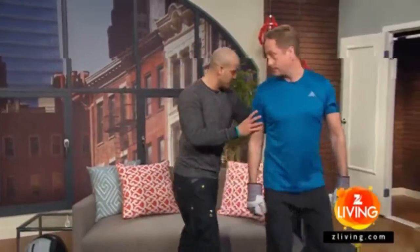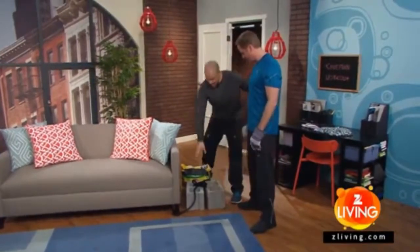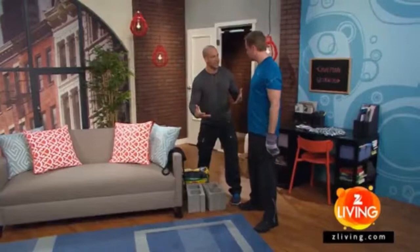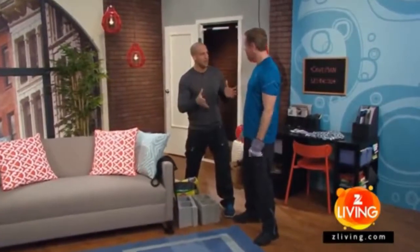We have stairs set up right over here, and I'm just going to move you over here for a second because this is going to be our start position. Okay. All right, and what we're going to do is use cinder blocks instead of those enormous Atlas stones. Which is why I got the gloves on. That's why we have the gloves on. Good. Cinder blocks without gloves tear hands.